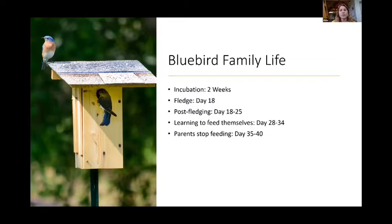So a little bit about bluebird family life. They may start pairing up in March and do their honeymoon period where they're picking out their territories. The female lays 1 egg a day, and she incubates them all for about 2 weeks. And they hatch, and then as we said, it takes 18 days from hatch to fledge. And then after they fledge, day 18 to 25, so about a week after they fledge, they really are not capable of sustained flight. So they're hiding in dense cover and they're still being fed by the adults.